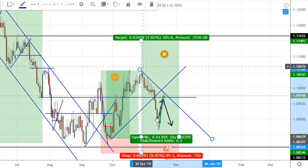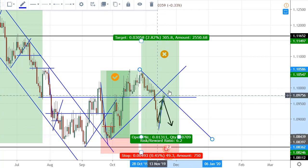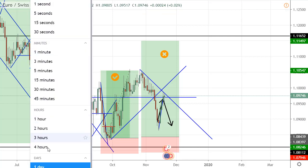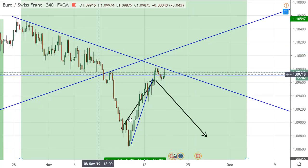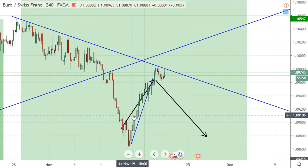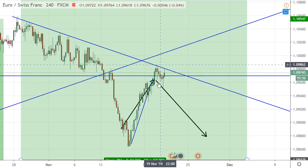Yes, so we had the sell-off, huge sell-off by the way, and then we came back into this resistance. This one is my favorite chart for the middle of the week. Let me see what is happening on a lower time frame. Yes, very interesting at this level. So as long as we are trading below this level, that's great.